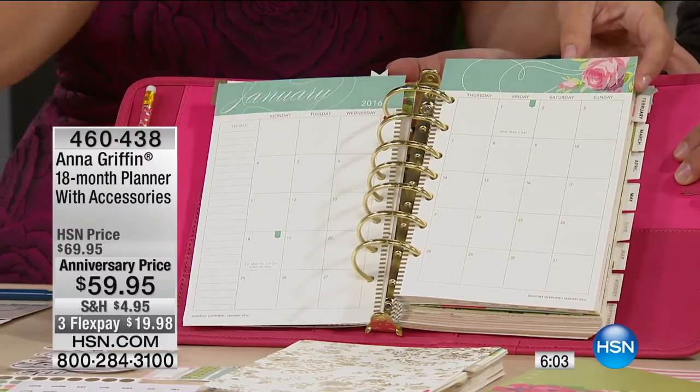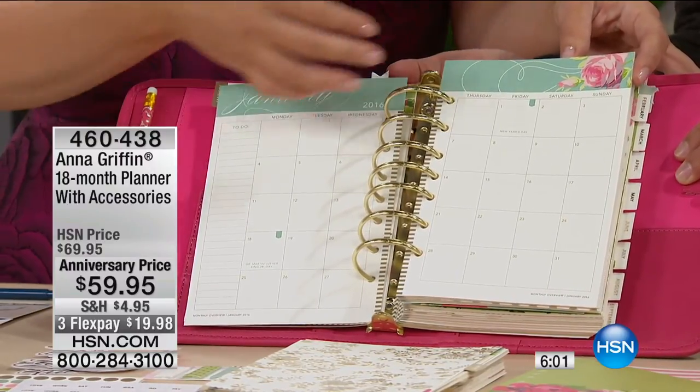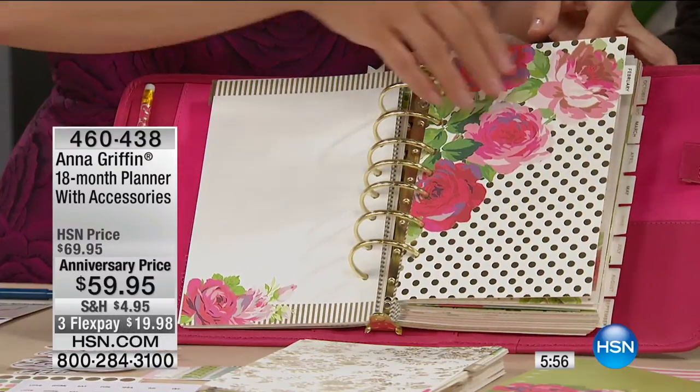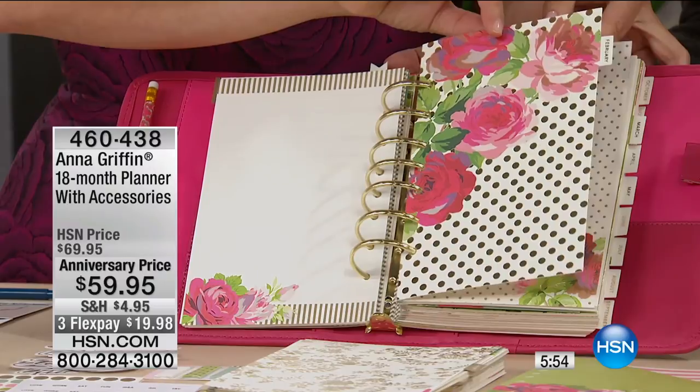There's the month at a glance. Each one of these is beautifully designed. It looks just like our paper, so you get the Anna Griffin design and logo and layout. You get that full month at a glance and you get pages for notes along the way, right? You do.